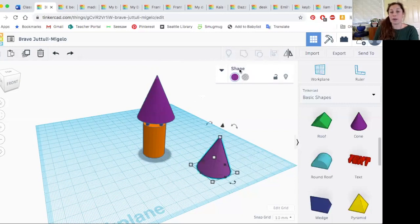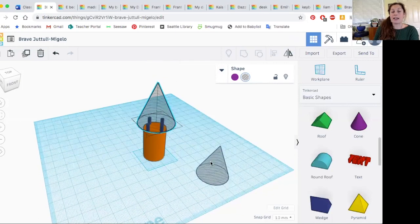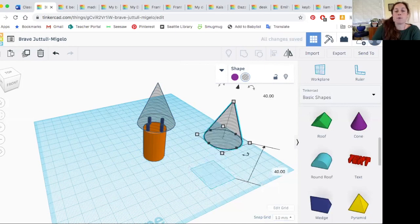So I'm gonna turn this one into a hole. And I'm also gonna turn this one into a hole right now so I can see through it to move this inside into the right positioning. And then I need to make this one as tall as this one is. And I was just checking, and this one I believe is 40 lifted. So I'm going to take this one, use the little party hat, and that will give me the option to just enter in my 40 height.